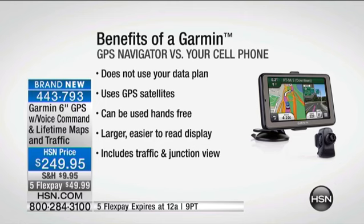And it can be used entirely hands-free because you can talk to it. It also includes the traffic and the junction view, which we'll share with you. Now, let's talk about being used hands-free.